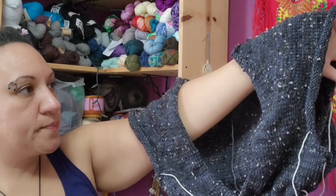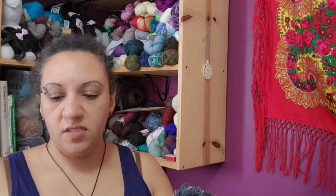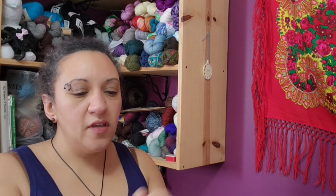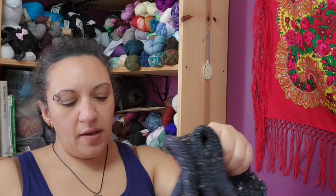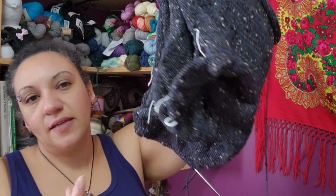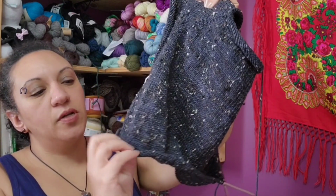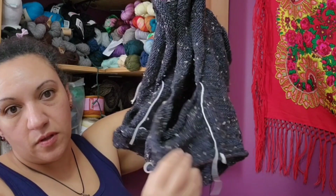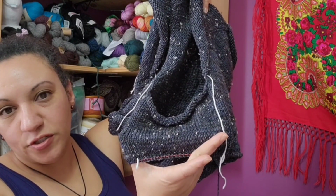But yeah, that's as far as I've gotten. It's just straight stockinette for days and days. I have not touched this in like the last week and a half, up until a couple days ago, because I've been working on a lot of socks, which I'll be talking about in a second. So that's why there's not a whole lot of progress going on here. I think I've put on an inch since the last time you saw it. Maybe. Here's the armhole. Yeah, I probably put on an inch.